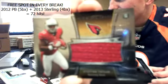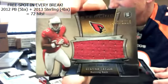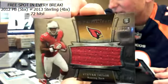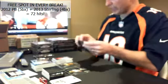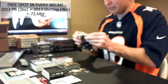Yeah, Eric Reed will be solid. For the Cardinals, Steven Taylor jersey out of 1214. Steven Taylor out of 1214. Two more packs from this box.